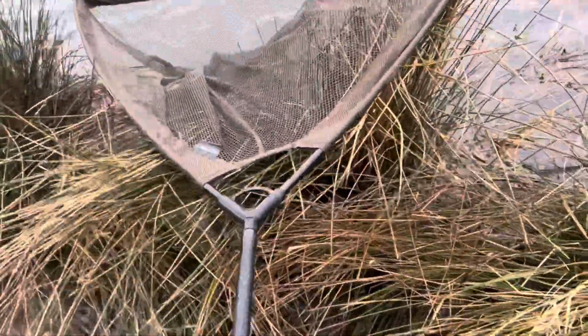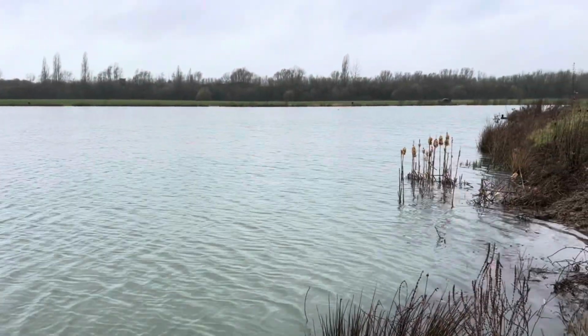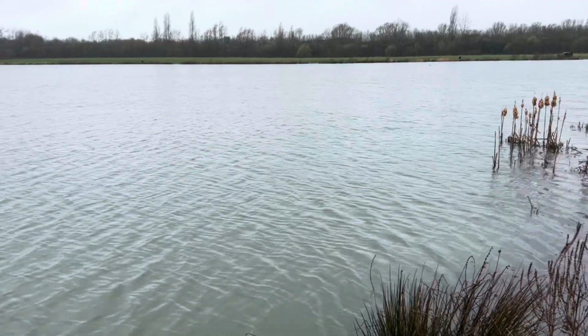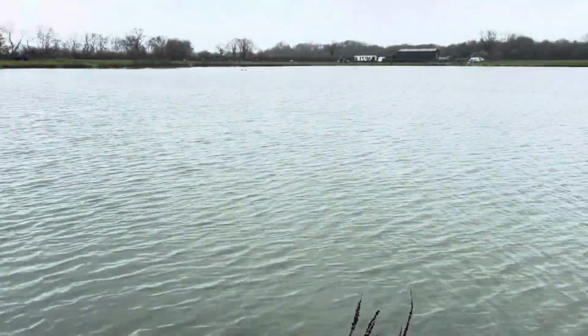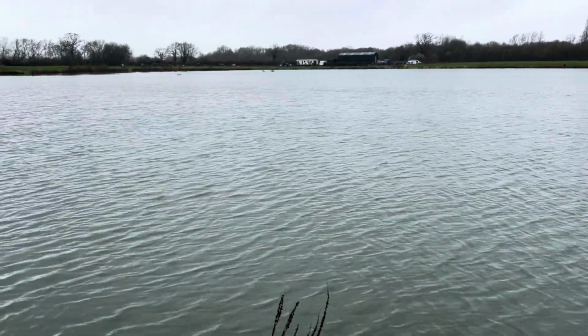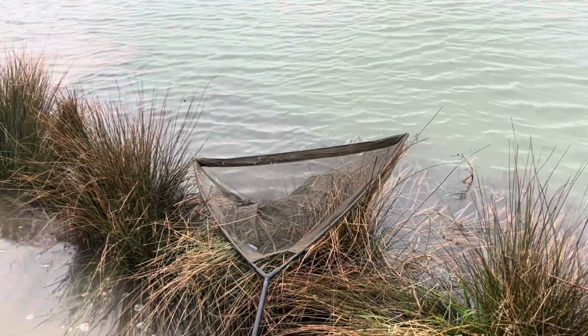Yeah, there we go. I decided that down the right hand margin, they all started showing heavily. And one rod ended up being two rods, then three rods trapped around there, all on bags. And that was the result. The first rod I put out signalled a nice bite, and yeah, let's get it sorted out.